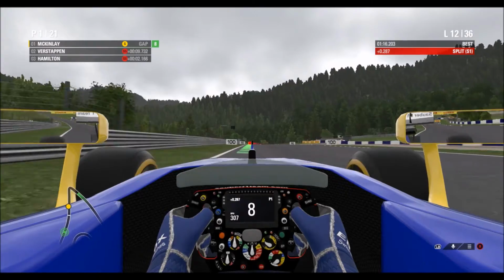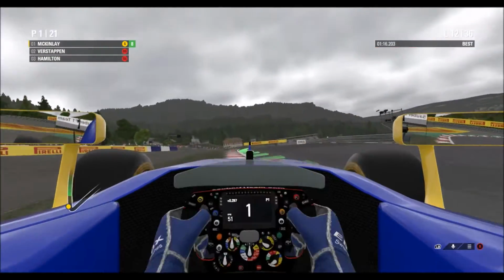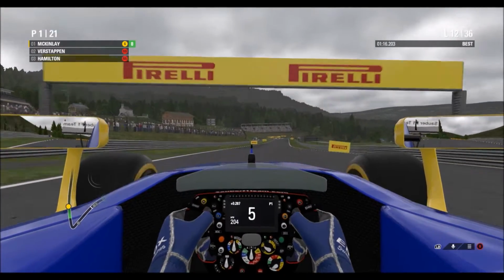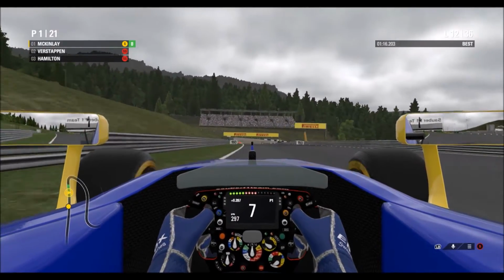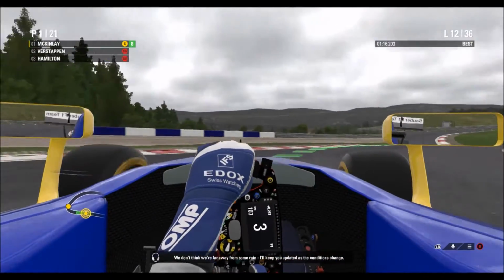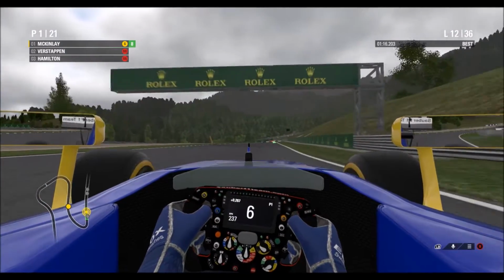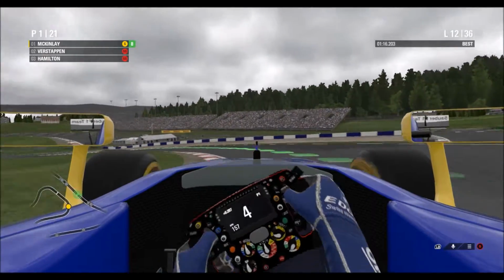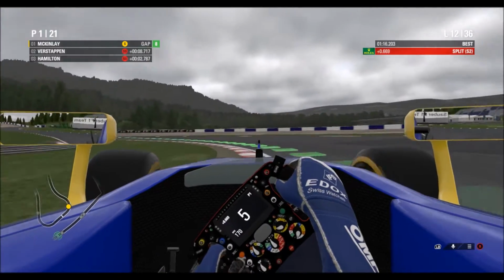I mean, I know the sun comes out at the end of the session, but you never know if the track's actually dry by then. Okay, we don't think we're far away from some rain. I'll keep you updated as the conditions change. Yep, there it is. So I'm guessing I'll have to stop again once the rain hits, and then maybe I'll have to stop a third time once the rain passes again. It doesn't look like it's full wet at least, which is something, because that is definitely something I struggle with.